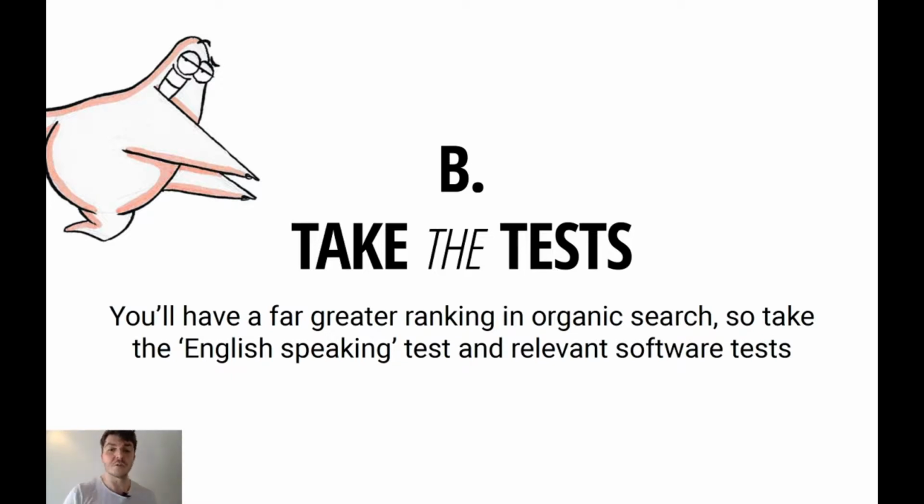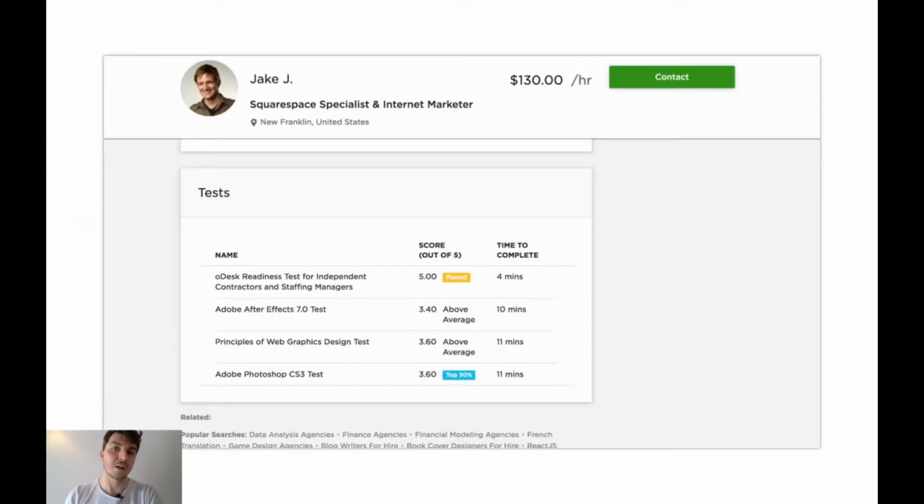You'll have a far greater ranking in organic search. So in particular, take the English speaking test and then the relevant software test. So I have shown you here Jake Jacobson, who is a Squarespace specialist. And the tests are something that you can do when you sign up to basically prove that you have the skill set that you say you do. They're relatively straightforward. If you do a handful of them, it'll probably take around a day of your time.